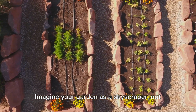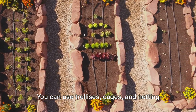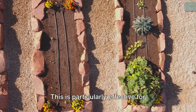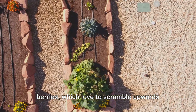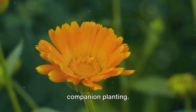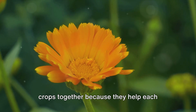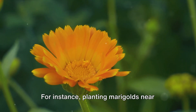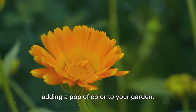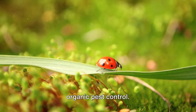Imagine your garden as a skyscraper, not a sprawling ranch. You can use trellises, cages, and netting to encourage your plants to climb. This is particularly effective for berries, which love to scramble upwards towards the sun. Another trick to maximize your yield is companion planting. This is the practice of planting certain crops together because they help each other grow. For instance, planting marigolds near your kale can help deter pests, while also adding a pop of color to your garden.